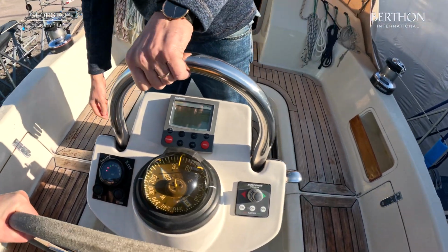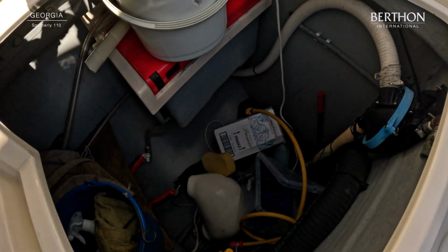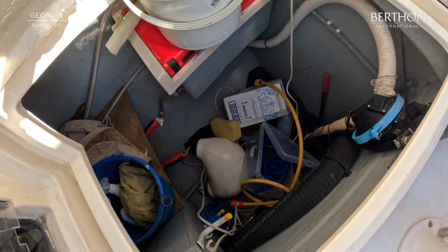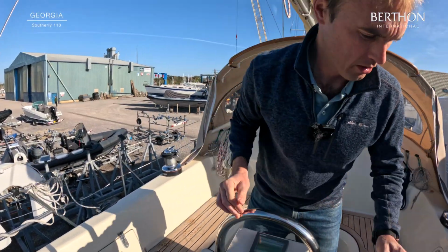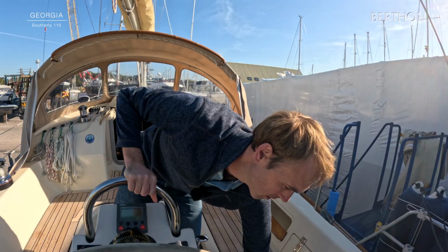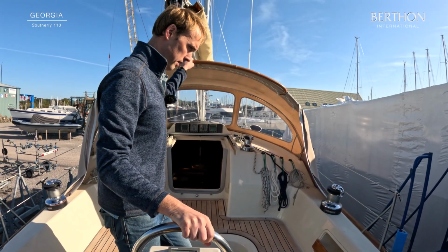And then just tucked under here on the port side, you've got a really nice deep locker. So that's pretty much your main storage. You can certainly get all your fenders, a few toys if needed, tucked down into there as well. And just on the starboard side is a slightly shallower one, so for your ropes and stuff like that. Good size spray hood as well, so that's protecting the cockpit.